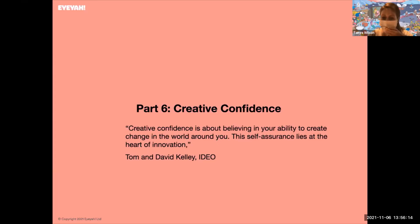And that is a real problem, because maybe at the beginning, some people said, oh, creativity is not relevant in all businesses, but actually I would argue that it is. It's simply that there's a deep held belief within the company that it's not relevant, probably because those leaders do not feel creatively confident themselves. However, this self-assurance lies at the heart of innovation. So it's so important to nurture this creativity as a value within your organization.